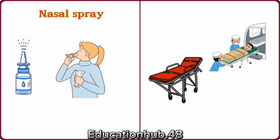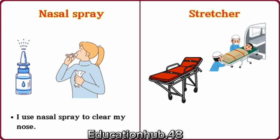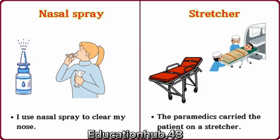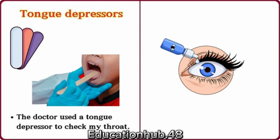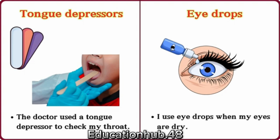Nasal spray. I use nasal spray to clear my nose. Stretchers. The paramedics carried the patient on a stretcher. Tongue depressor. The doctor used a tongue depressor to check my throat. Eye drops. I use eye drops when my eyes are dry.